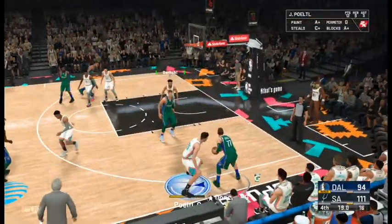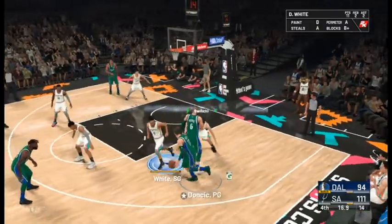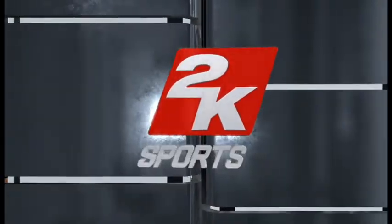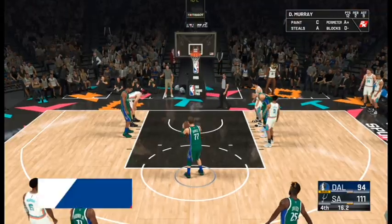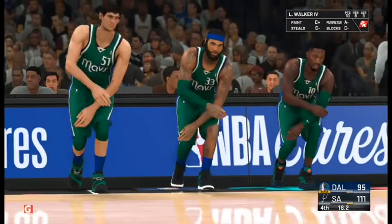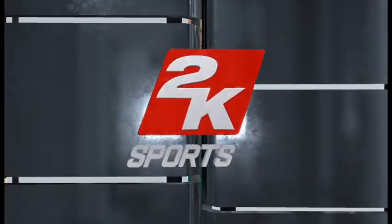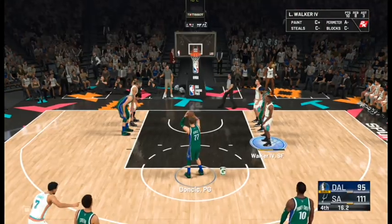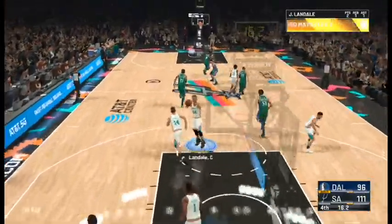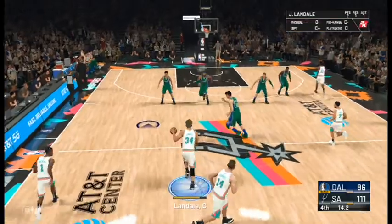Doncic on the wing. And the call will be against Derek White. That's his first foul of the game. We're in the bonus now, and they'll go to the line. That's good from Doncic. Well, Luka Doncic has proven unequivocally to be the best player in the 2018 class. You've got to give Dallas credit for its absolute belief that that was the case.